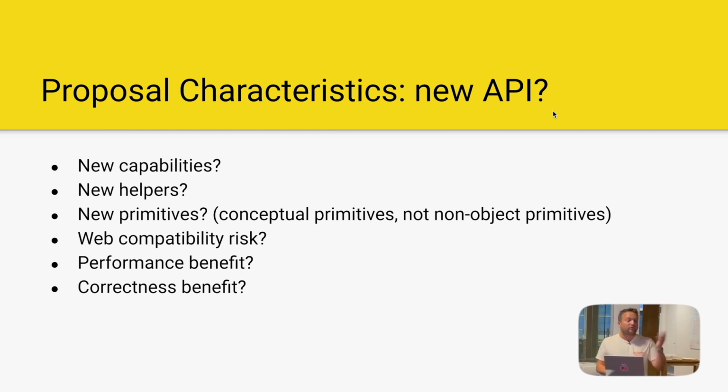The other thing, so I mentioned performance briefly earlier: if it's something that you could write yourself, but you're probably going to do it in a way that's not very fast, and we can do it in a way that's really fast and guarantee that, that's a reason to add something. And similarly, correctness. Is it easy to screw it up? Maybe we should do it for you, right?